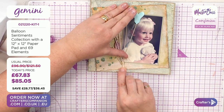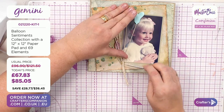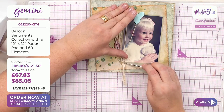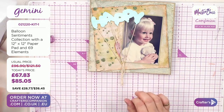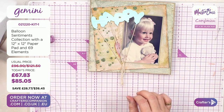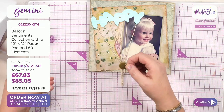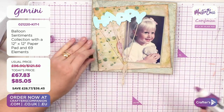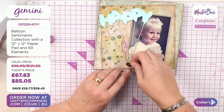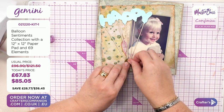Just be careful not to stick your finger in it, because it is hot glue. It's called hot glue for a reason. Okay, and leave that one there. And then I've got a little metal embellishment from my stash that says live, laugh, love. So I'm going to put that over the top there to actually cover where my strings are attached.